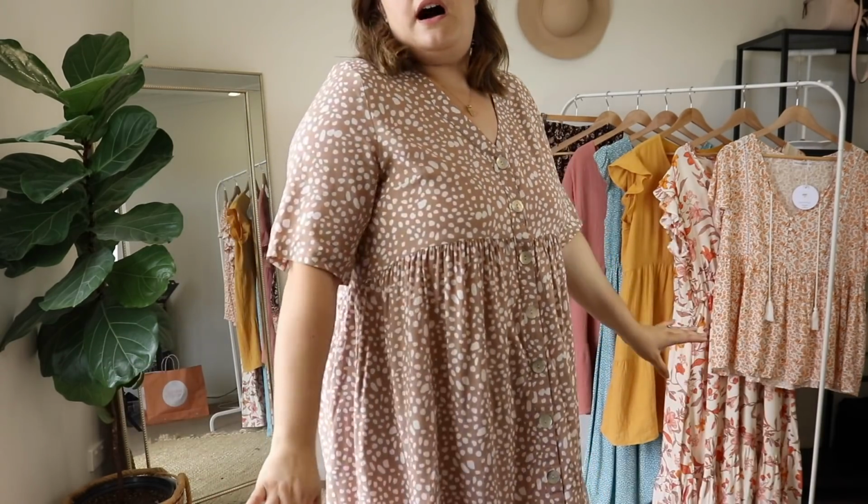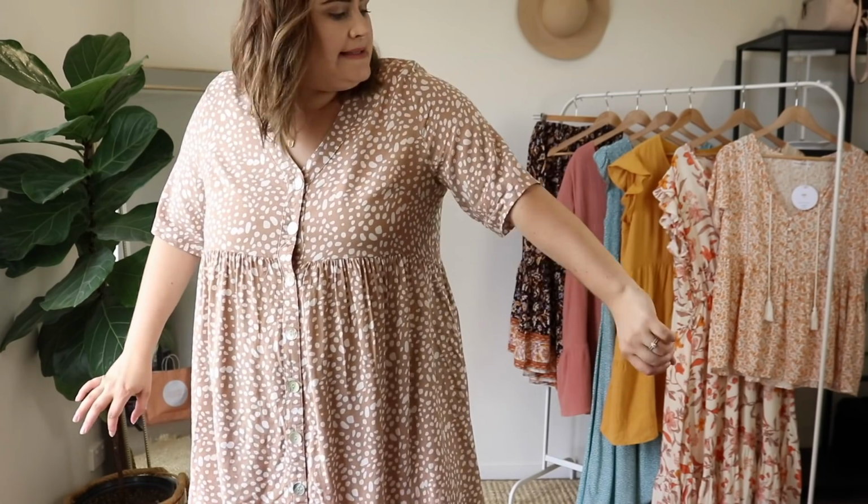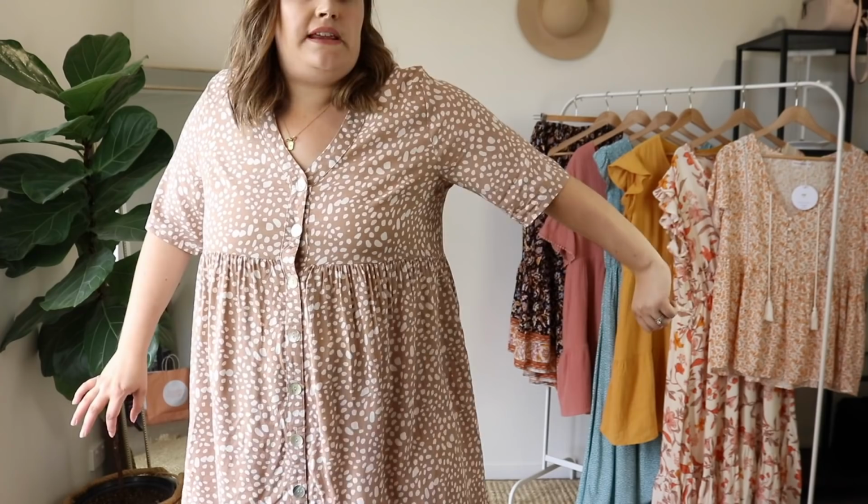Now, talking about the arms, like I was saying, it is a tighter fitted arm. However, it's definitely still got that movement in it, so I can still twist my arm around and the material is shifting for me.